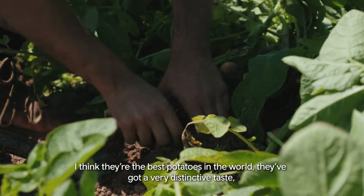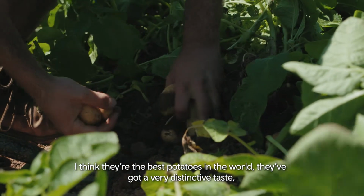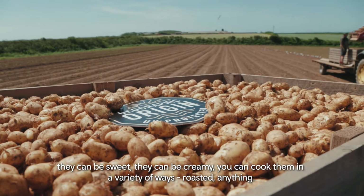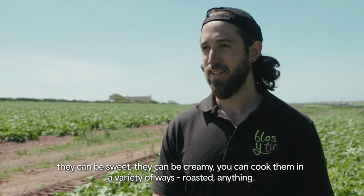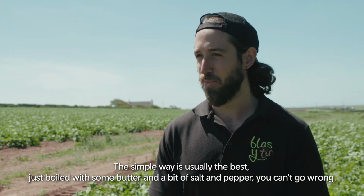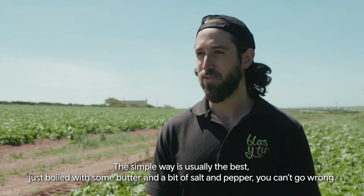I think they're the best potatoes in the world. They've got a very distinctive taste. They can be sweet, they can be creamy. You can cook them in a variety of ways, roasted, anything, or the simple way is usually the best, just boiled with some butter and a bit of salt and pepper.